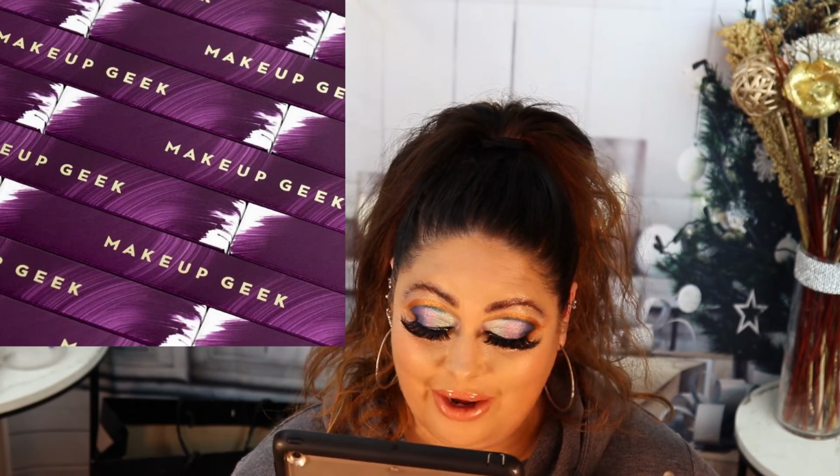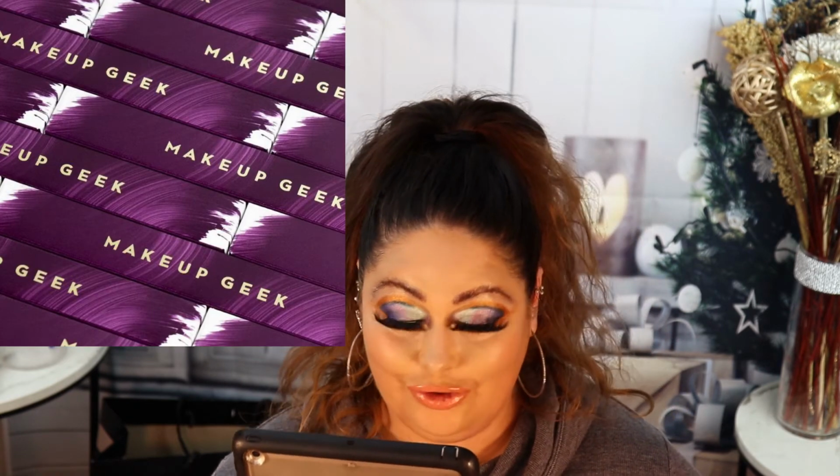Okay, and it looks like there's not much on this, but Makeup Geek might be coming out with some new products. You guys know I am a huge Makeup Geek fan, so depending on what this is, if it's eyeshadow, I most likely will get it, unless it's a neutral palette. But this looks like it could be something else. Mascara, or maybe liquid eyeshadow, or maybe lippies. I'm not sure, but I'm excited to find out what they're coming out with next.